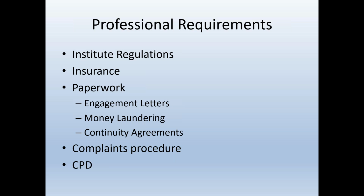Very often we're asked whether we really need to sign up as a member in practice. Well, actually, yes, you do. As long as you're providing an accounting service as defined by the Institute regulations, then you will have to register as a member in practice.